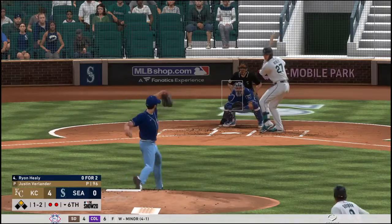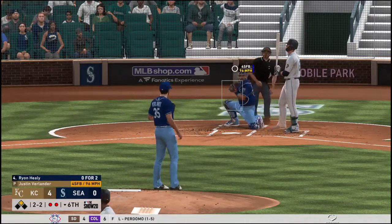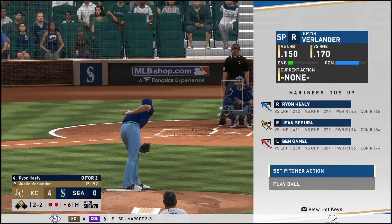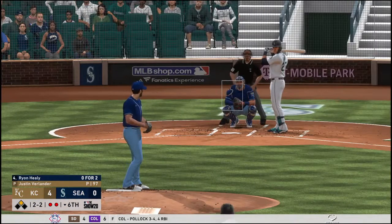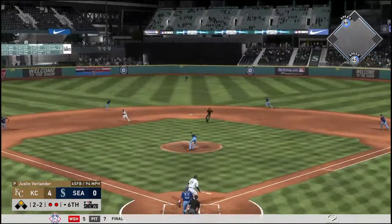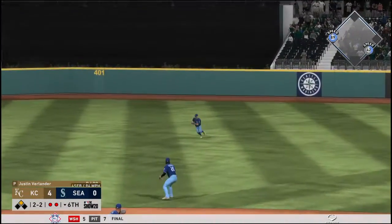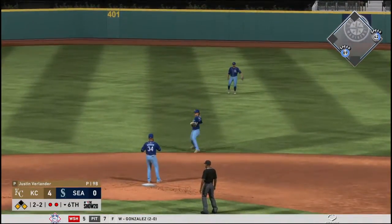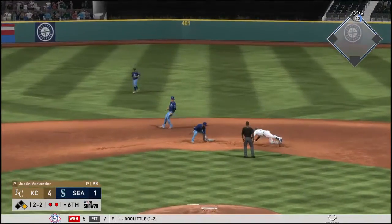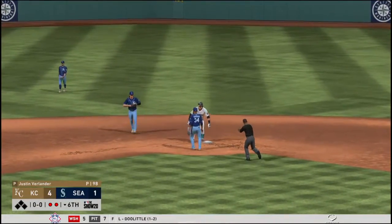The 1-2 misses for the second ball. Action in that KC pen now as a right-hander's begun to loosen up. Into center field, line drive, base hit. And they're not going to get him. He's in there at the plate. The tag, and they'll get him at second. And with that, the side.